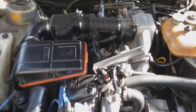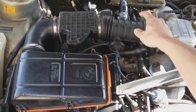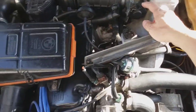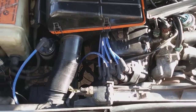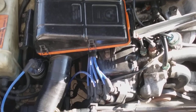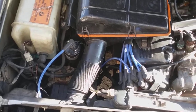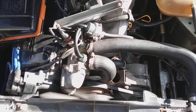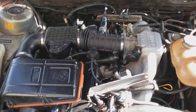A lot of new parts under here. We'll start with the airflow meter, the idle air control valve, with a new throttle position sensor on it, fuel pressure regulator, coolant temperature sensor, and then the tune-up, you know, plugs and wires, your distributor cap and rotor, and new ignition coil as well. Put new belts on it, new valve cover gasket, and new intake manifold gaskets as well.